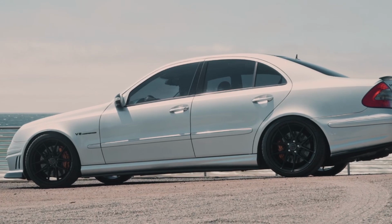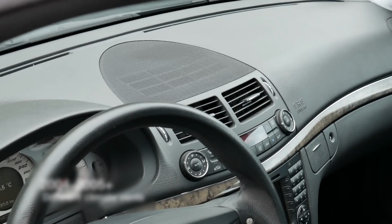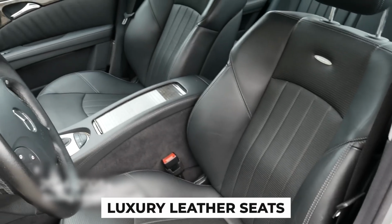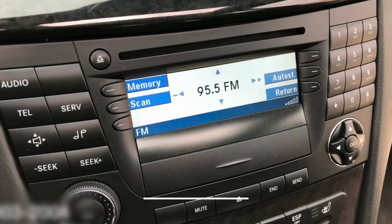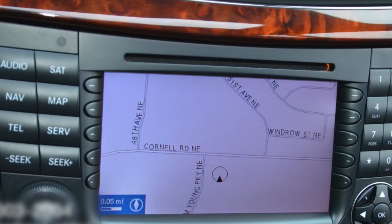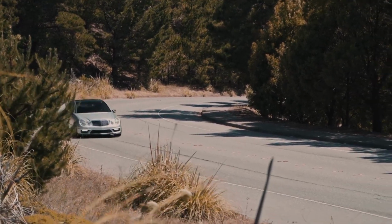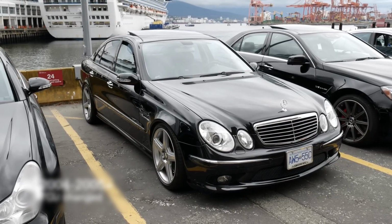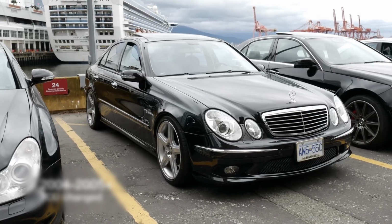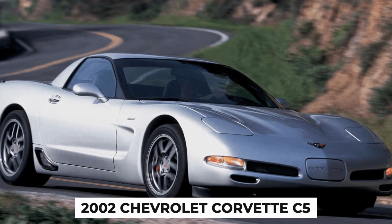The E55 AMG isn't just about performance, though. The cabin and interior setup are top-of-the-line stuff. The cabin features cruise control, luxury leather seats with massage and heater abilities, and a DVD player, among others. The infotainment system is smartly set for easy access, typical of what to expect from a premium car, even if it is well past its prime. If you want to get one of these on auction, you need up to $20,000, but it's well worth the price.